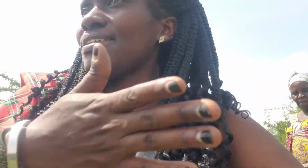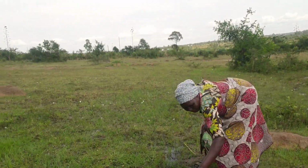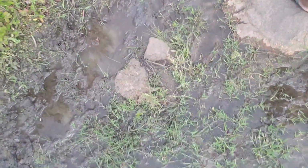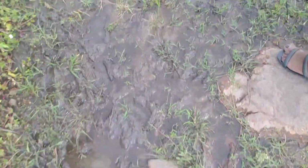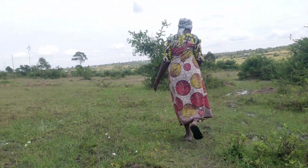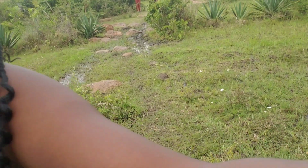So, guys, that's not where we're going. Auntie's home is down there. Let's go. This is how the place looks, guys. This is where we are passing. So we are still moving.